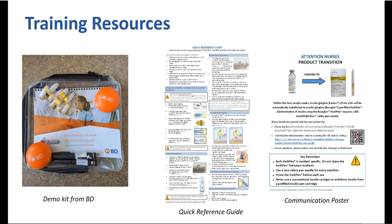As I mentioned, these demonstration kits are coming from BD, and BD will be sending them directly from their manufacturer to the PCHs. We've asked that the demonstration kits be sent to the attention of the PCH educator. Again, they'll be starting to send these kits out this week. A quick reference guide and communication poster will be sent with the training package email. It is suggested that these two references be posted in the medication room, nurse break areas, communication binder, and/or the MAR binder.